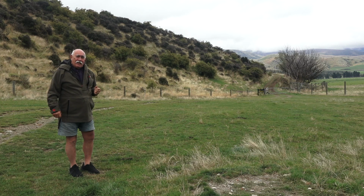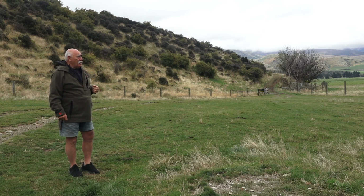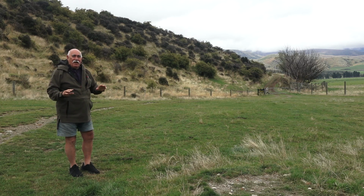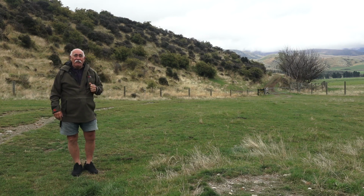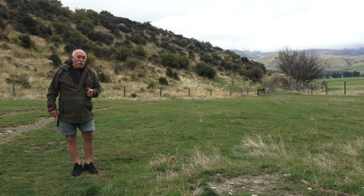I don't know what the state of the river crossings are at the moment, or how much gravel there is on parts of the hill going up, so we might slip and slide a wee bit going up there. But anyway, looking forward to another Driving New Zealand Outback adventure.